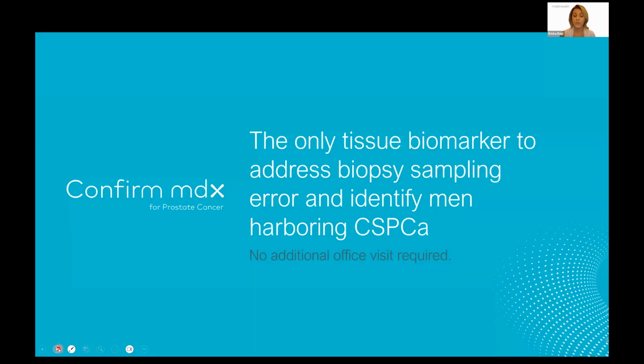First up, we're going to discuss Confirm MDX, which is going to be the only tissue biomarker that's able to address biopsy sampling error and really identify men that may be at risk for harboring clinically significant disease after a cancer-negative biopsy, meaning men that have benign, high-grade PIN, and ASAP atypia tissue on their prostate biopsy.